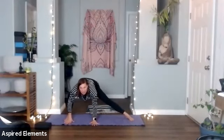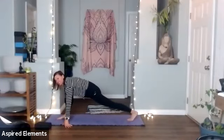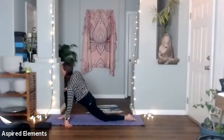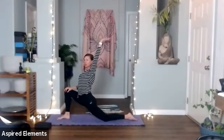So you're holding it here. Rotate. There's Robin. Rotate. Hi, Robin. Good. And then you're going to drop the back knee. One hand is on the thigh. The other hand reaches up. We're starting to open up the front of the hip.